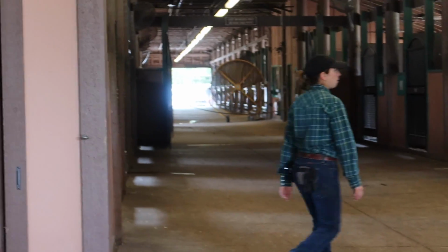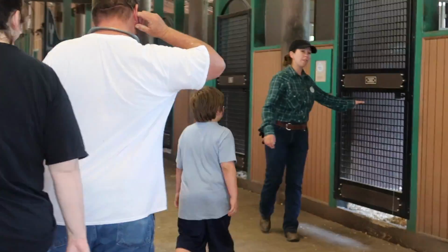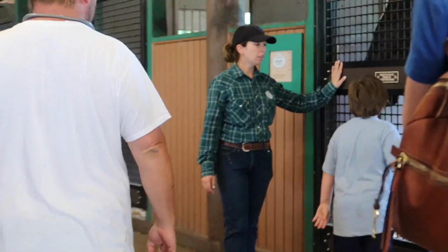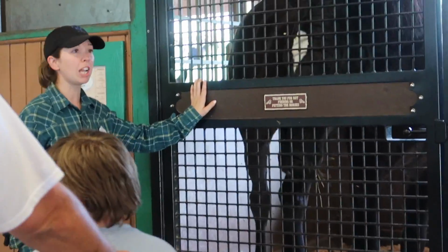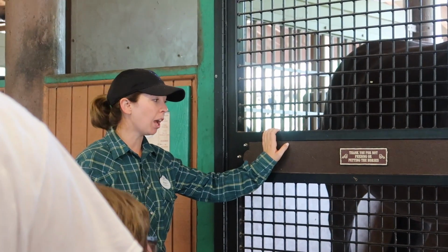Let's go and look at some of our horses. Let's look at Rocky. Rocky is one of Walt's favorite breeds. He is a Percheron. He is quite large. He's a very tall Percheron. He is over 19 hands.